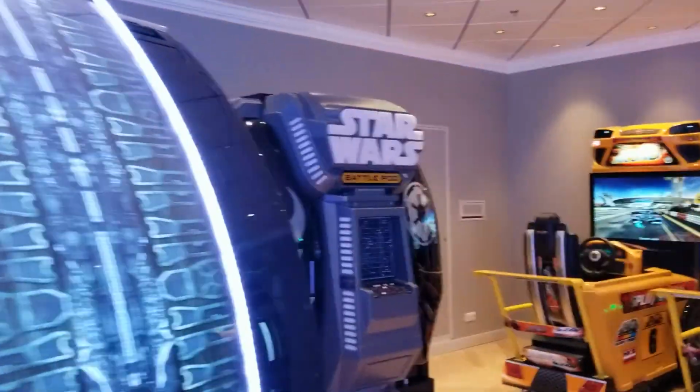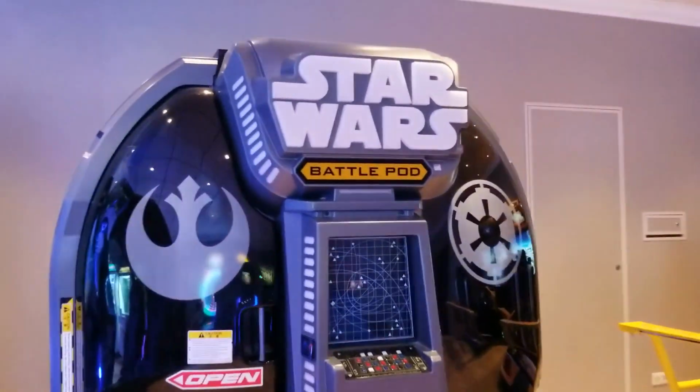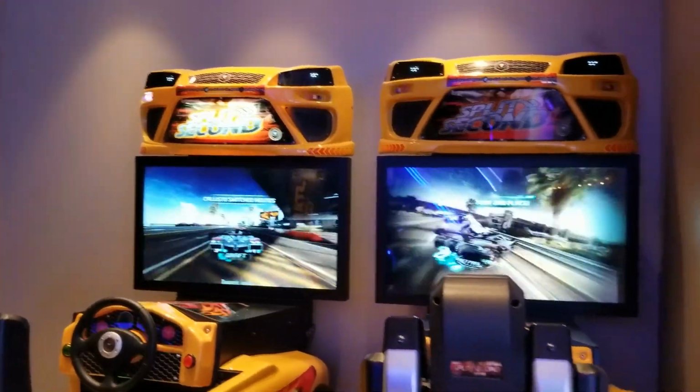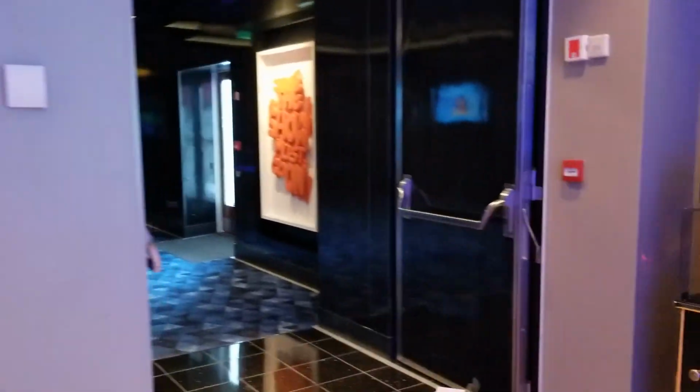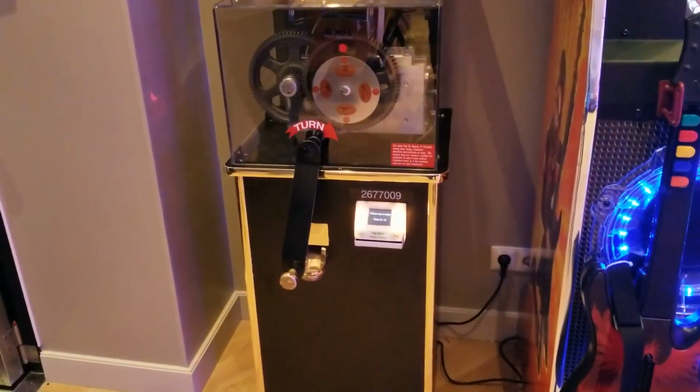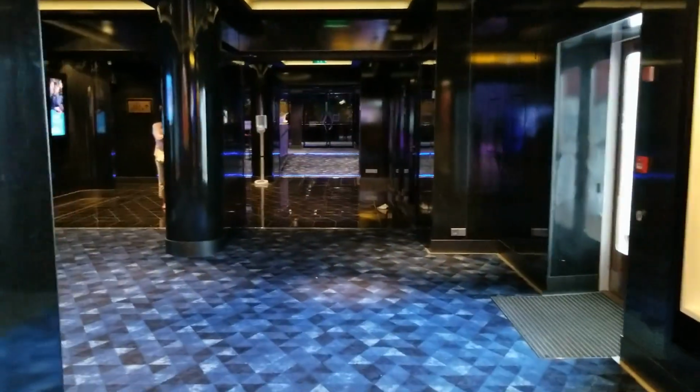They had this Star Wars Battle Pod, but I don't think it's actually working. From what we could tell, it didn't look like it was on. And then there was a split-second race game, which we didn't try. Alright. Oh, and look! Kenny loves these things. We might have to try this later, huh? Alright. Now that's all for deck 7.